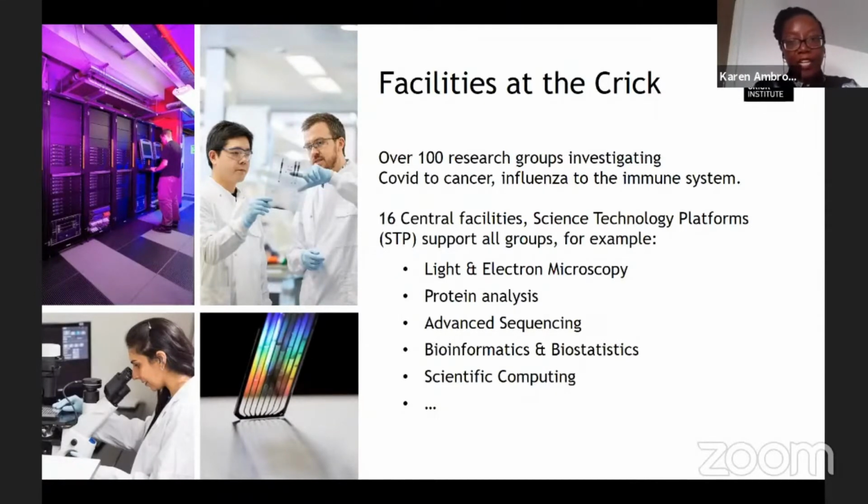And these provide a core service. So, for example, electron microscopy is one of our core services. Scientific computing, which my team is part of, is one of the core services. And what that allows us to do is to centralize the expertise in one area to service multiple teams.